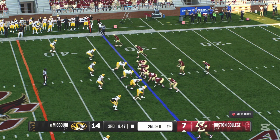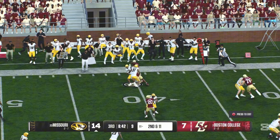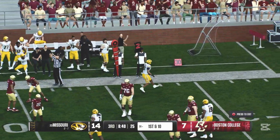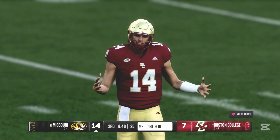It's 2nd and 11. To the air. It's James. Fires into traffic. Picked off. He was trying to get that return going. Instead, he'll hand it to his offense at the 38. Well, the defense comes away with the pick there with their nickel personnel.